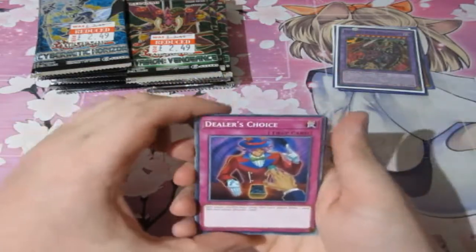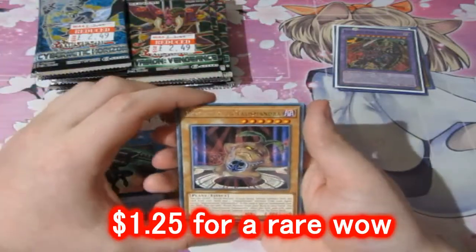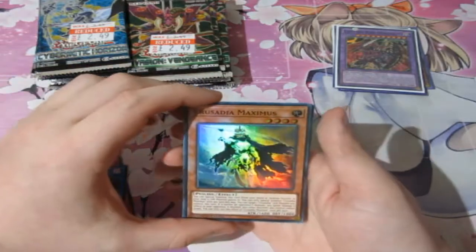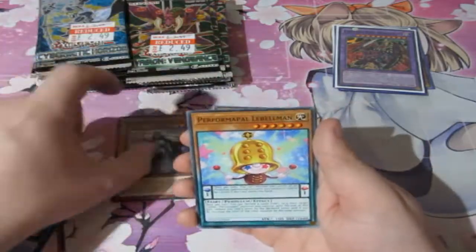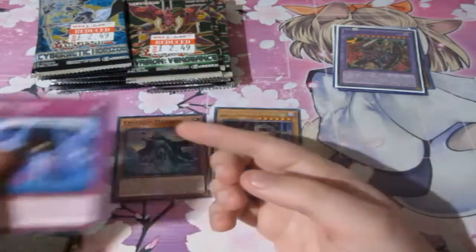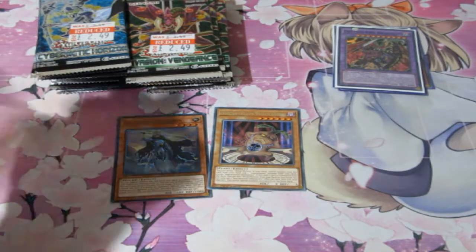What can we get? We've got Dealer's Choice, Crusader, Mini Battle Dragon, we've got the rare. And we got ourselves our super rare already. We got Crusadia Maximus. Sweet. Performer Ladybell, Decoy Dragon, Seal of the World, and Link Turret. Just going to put the commons there.